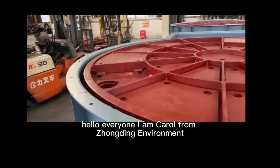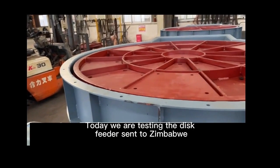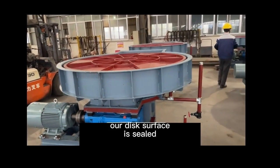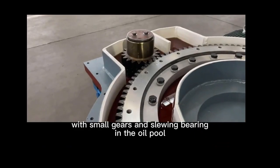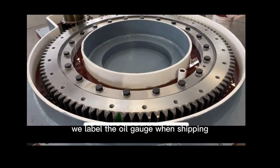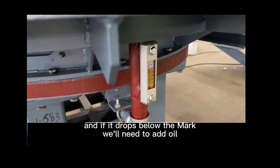Hello everyone, I am Carol from Zhongding Environment. Today we are testing the disc feeder sent to Zimbabwe. Our disc surface is sealed, with small gears and slewing bearing in the oil pool. We label the oil gauge when shipping, and if it drops below the mark, we'll need to add oil.